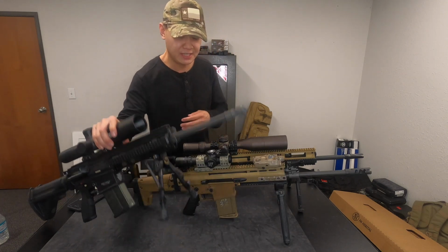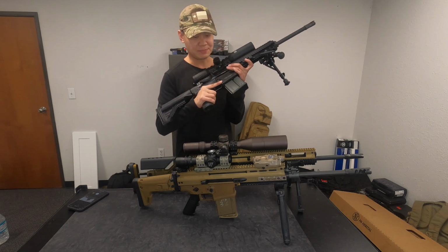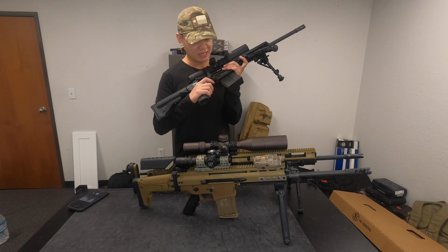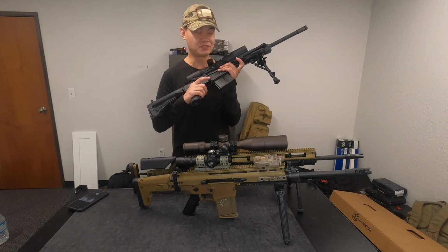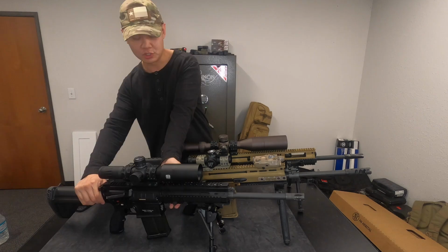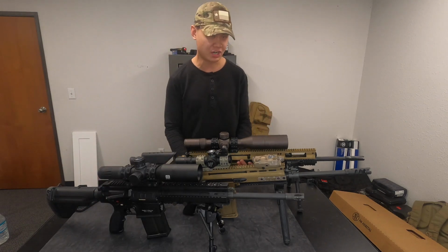And for HK, I mean, the trigger is better than SCAR 17s, but I'll say it's pretty close. It's not amazing. HK is not famous for making amazing triggers. Remember that. So for the trigger, definitely go for SCAR 20s.